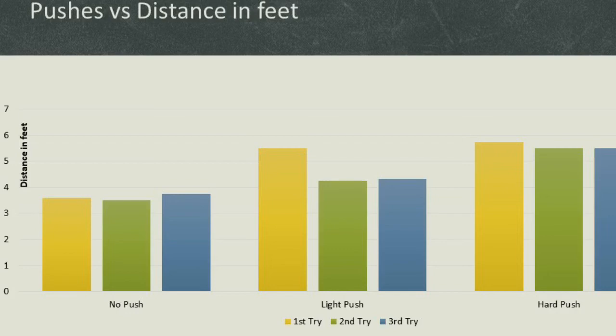That is, would you be able to predict what try number 4 would look like for each of these? If I did a 4th one with no push, a 4th one with light push, and a 4th one with hard push, can you predict what that will look like? If you can, then you have found the pattern. Please describe to your teacher what that pattern is.